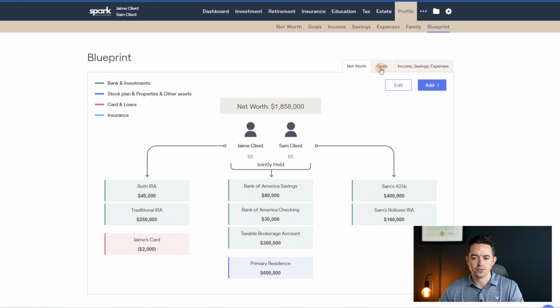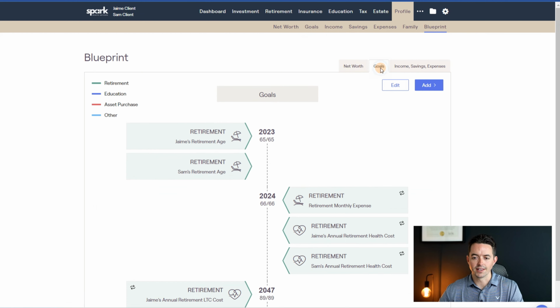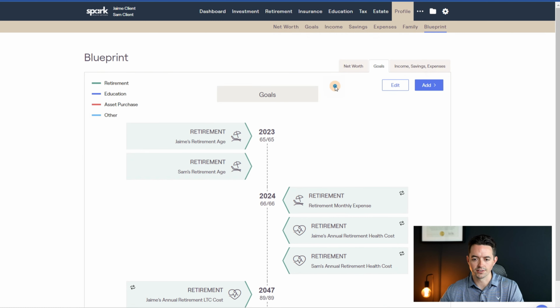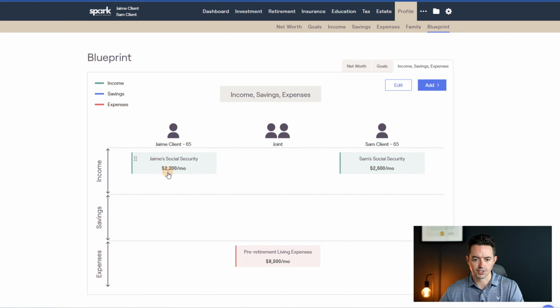Their goal is to live off of $8,500 per month in retirement. They're already retired. They're receiving Social Security that we'll pull up in a moment, but $8,500 multiplied by 12 is $102,000. And their current Social Security benefit is $2,200 a month for Jamie and $2,500 a month for Sam.